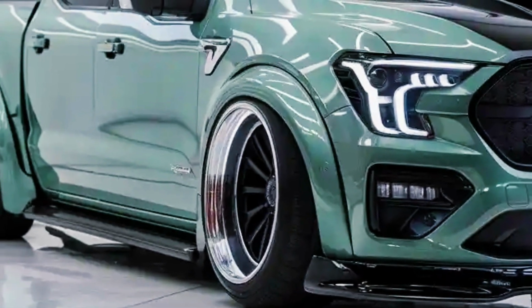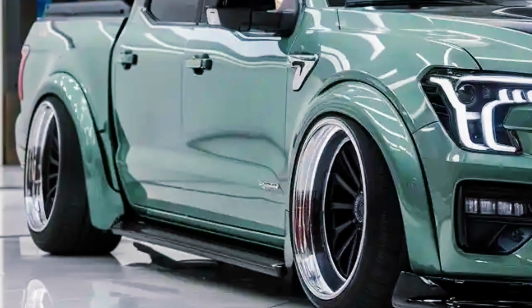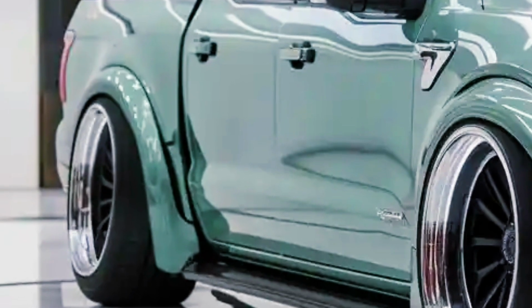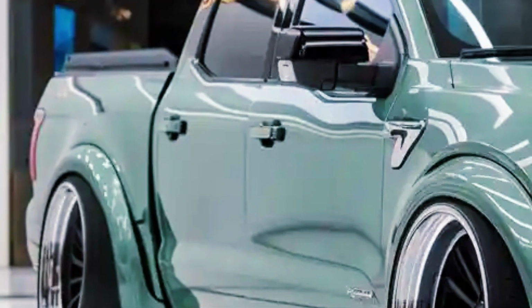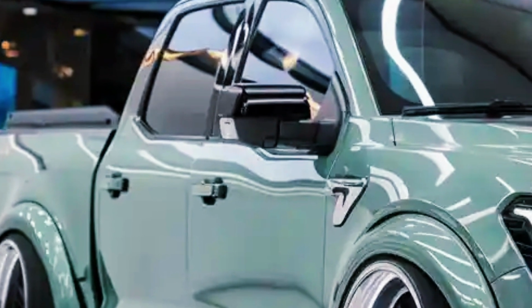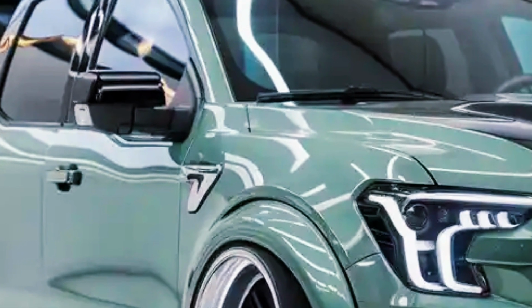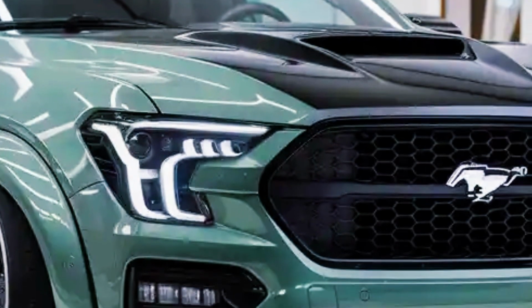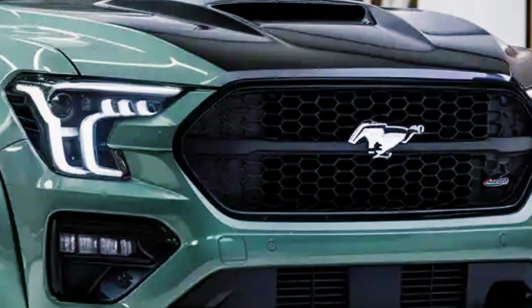Fuel economy isn't going to impress anyone, especially with the V8 options. Expect somewhere between 15 and 20 miles per gallon depending on driving style and modifications. But let's be honest, no one is building or buying a Mustang pickup for fuel savings. This is a passion project, a statement, and a rolling piece of custom art.